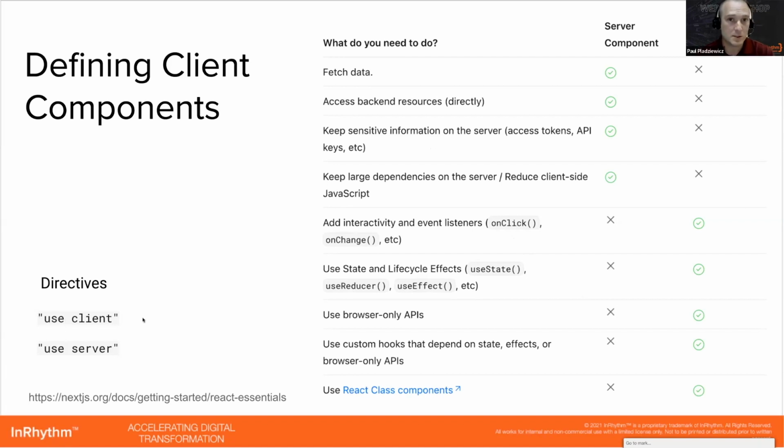By default, like I mentioned, all components are going to be considered server components. So you can specify a component as a server component by using this directive, use server, but you only have to specify the client one. So if we do have a component that is interactive, we'll add use client to the top of the file.